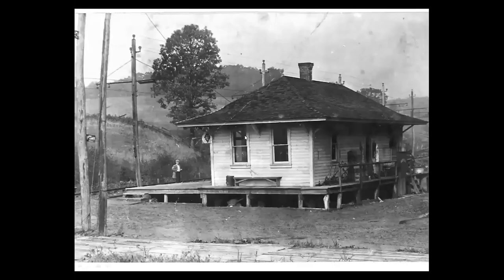This is a great photo. We had gotten it actually just a few years ago, and this shows the building probably in the 1920s. And you'll notice that the siding is gone. And also you'll notice this sign right here. That's the Wells Fargo sign. So this was a Wells Fargo agency.